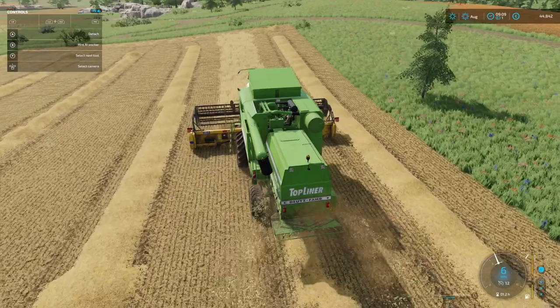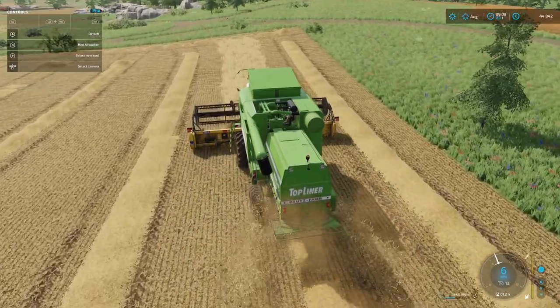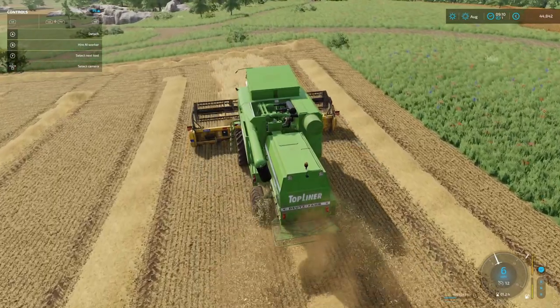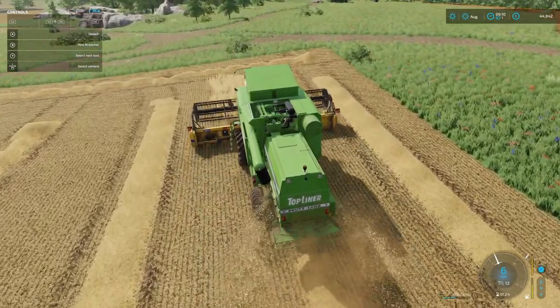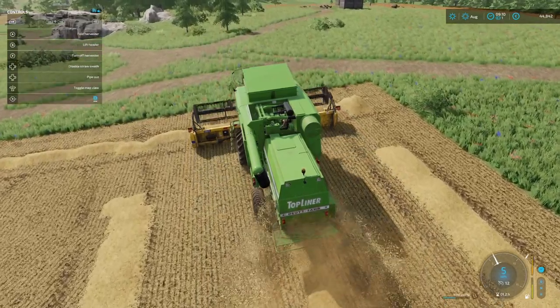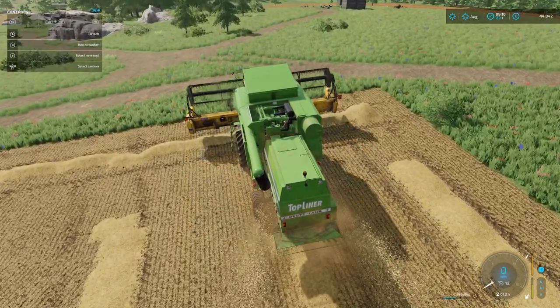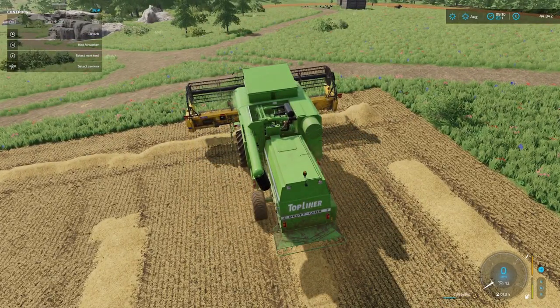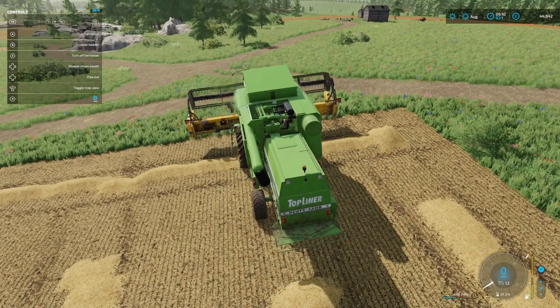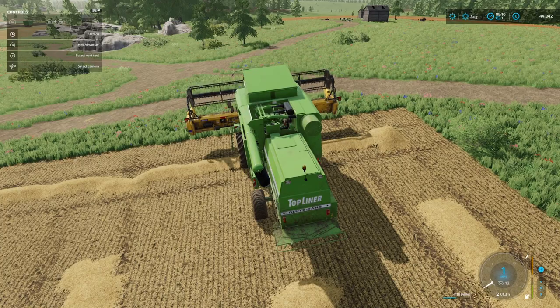We have brought in the wheat. We'll get this delivered, and then that's where we will end this episode. In the next episode we will handle the sorghum, and we'll deliver that most probably directly into the pigs, because that is base feed.